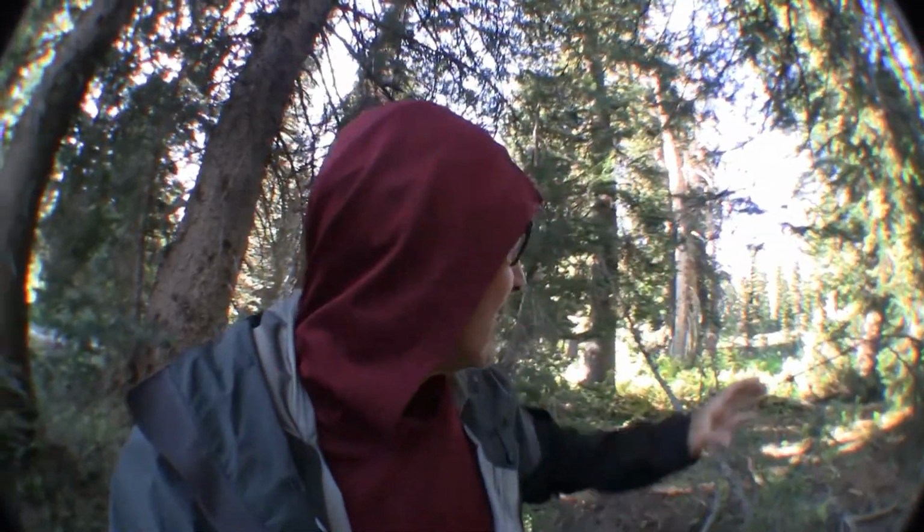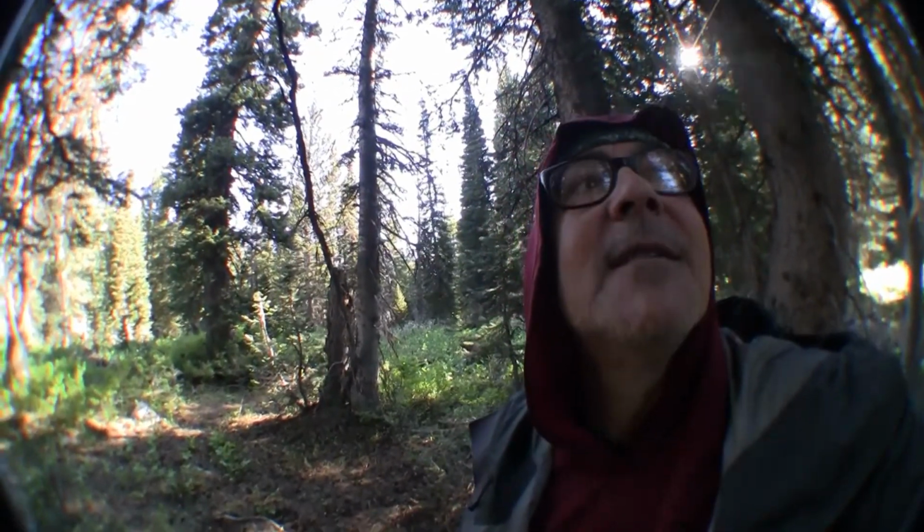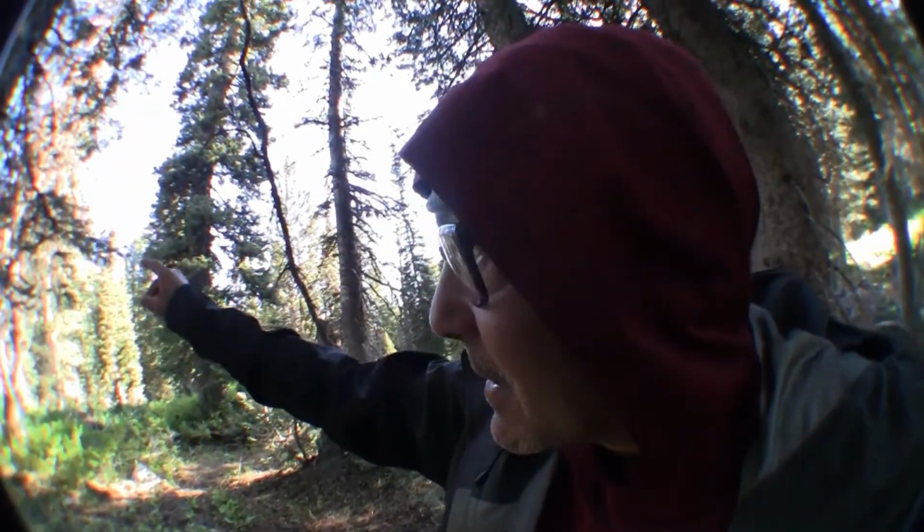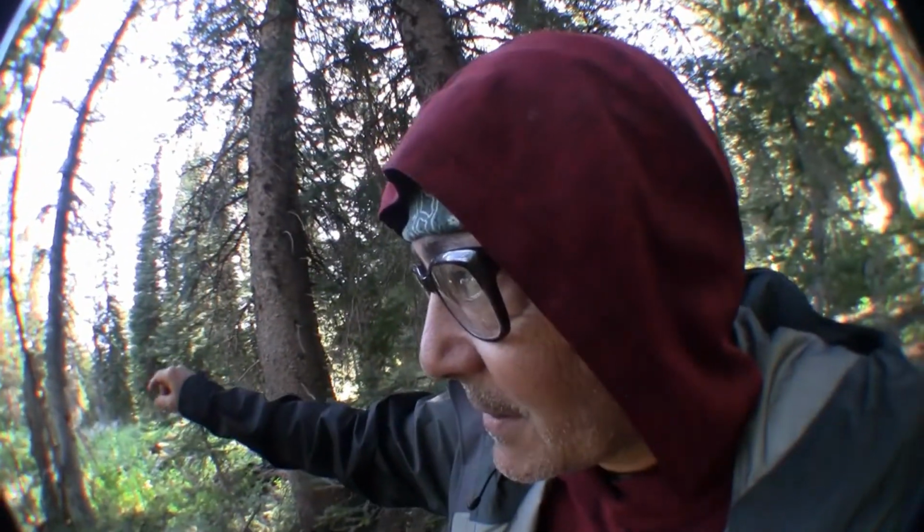It's a different opportunity to camp in such a thick and varied forest. They're few and far between. Today, just gonna wander down the valley looking for that creek coming out of this mountain here.